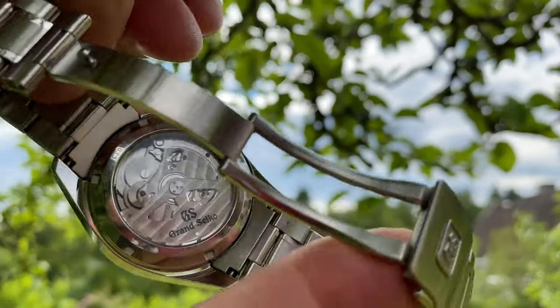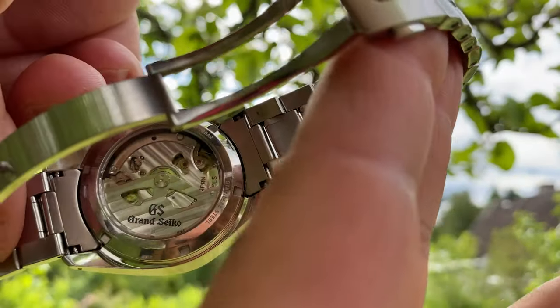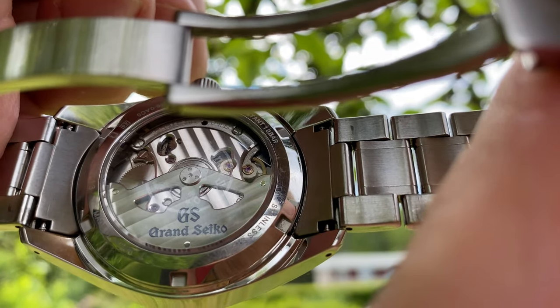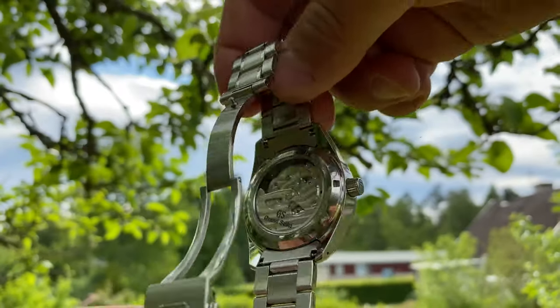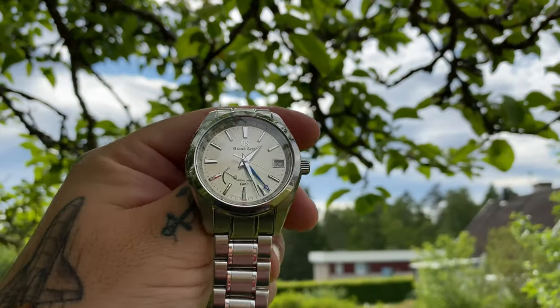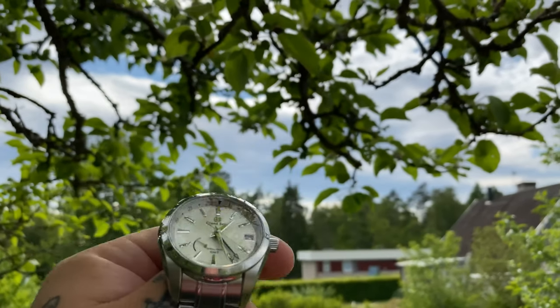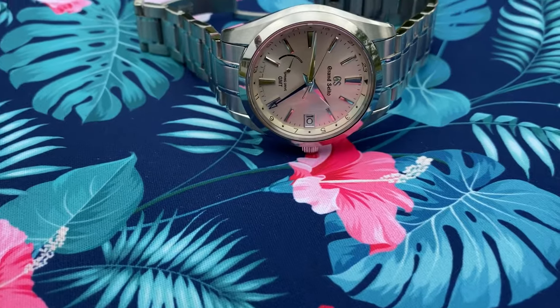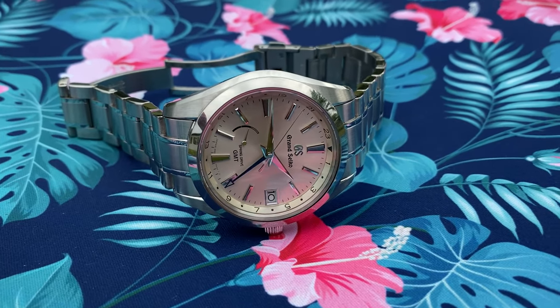I think we watch nerds are alike in that way. In the beginning we buy a lot of cheap watches maybe, and we climb the ladder and buy more expensive watches, and then someday we end up with a grail watch. And Seiko, in that way, left a bitter taste in my mouth.